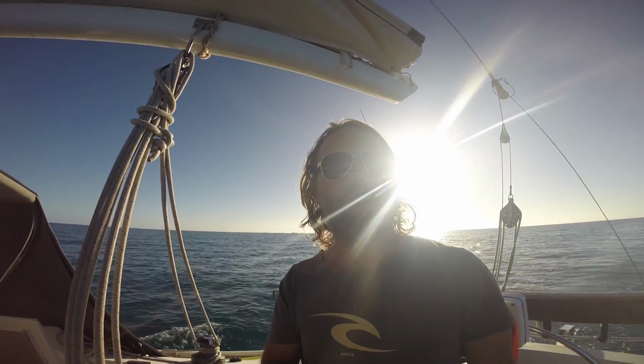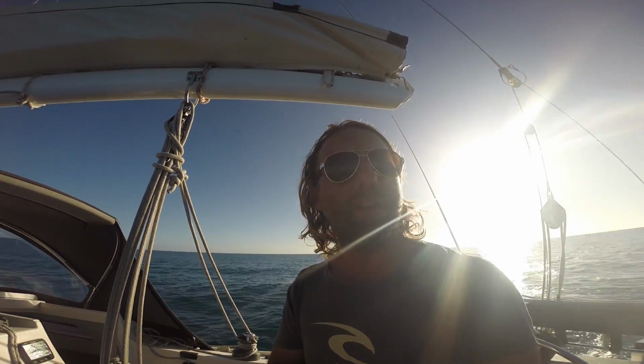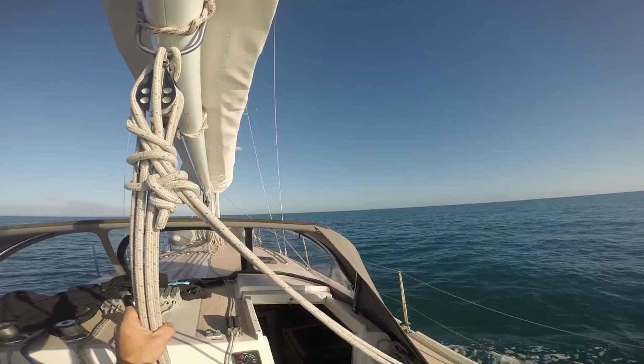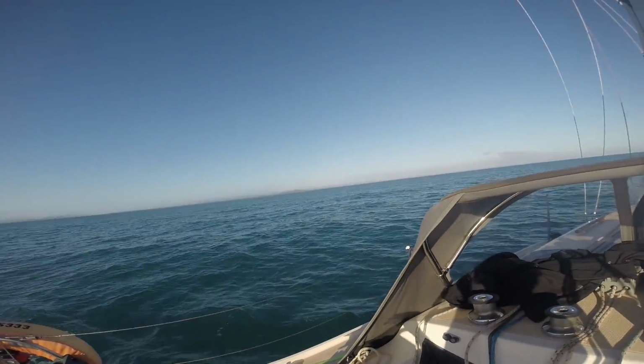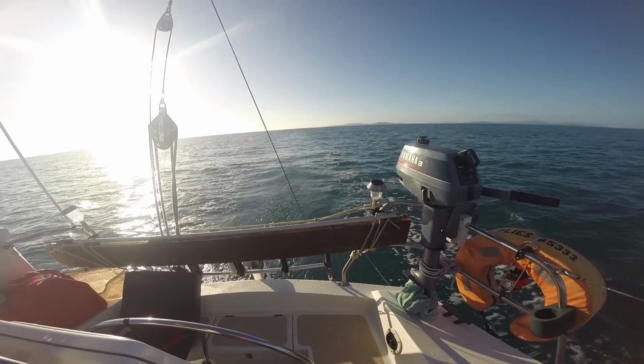Only got 4 knots of wind, so unfortunately have to motor, but we should get a bit of tide assistance. And there's somebody fishing, and hopefully we might catch a fish. Probably not. So I have to radio Gladstone Port Control just to let them know that we're coming into the harbour, and to make sure we can find out any shipping movements.